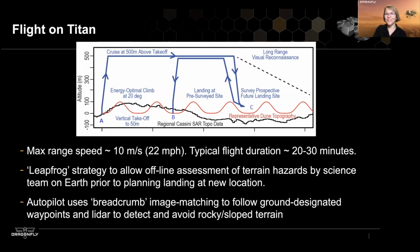I just want to talk about the way we do it on Titan, because it's so clever and very interesting. The way we go as we fly, we don't have super high resolution maps of Titan. What we're going to do is build up our maps as we go, using this leapfrog approach. When we're at a landing site and ready to transition to a new landing site, that new landing site will be a predetermined site.